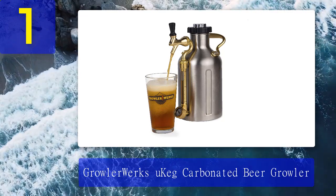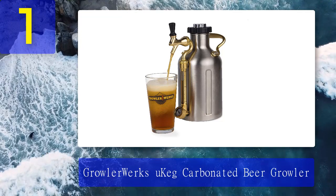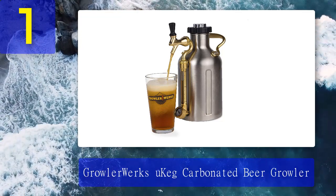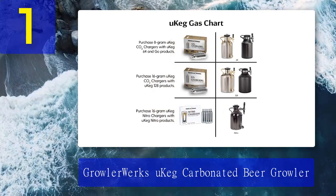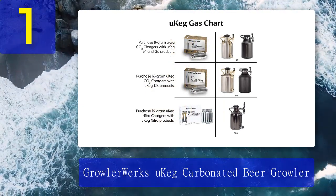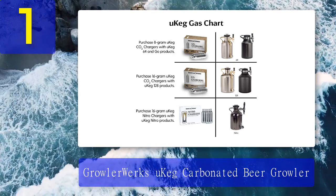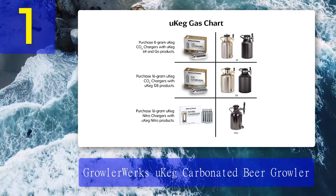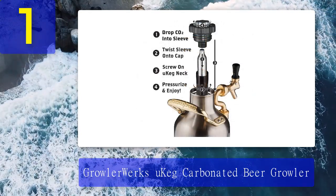What our experts say. After doing a lot of research, I ended up buying a uKeg 64 from GrowlerWerks. For me, it's not just important that beer stays at the right serving temperature but also that I can control its carbonation level, says homebrewer and avid beer fan Phil Hawes from beercreation.com. This growler does both, and it's small enough to fit in a rucksack or even a carry-on bag.